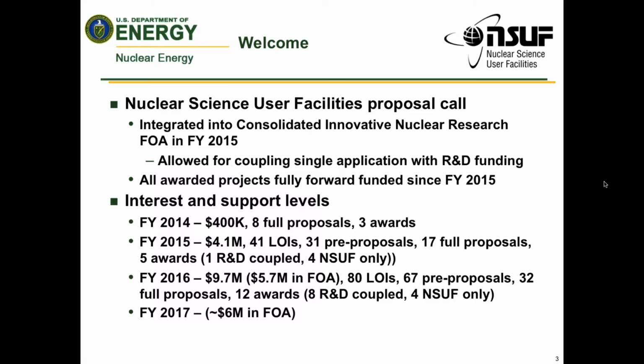So the NSUF, and the reason that I'm here giving this webinar is that the NSUF call was integrated a couple of years ago. This is our third time through into the Consolidated Innovative Nuclear Research FOA. The reason for this was because the NSUF, and we'll discuss this again here in just a bit, a user facility does not traditionally support the underlying R&D funds needed to do research. That would be the travel, the salaries of faculty, graduate students, whoever it might be. It only offers the access to the capabilities at no cost to the users. Traditional model for a user facility, and we're following that as well as we can.